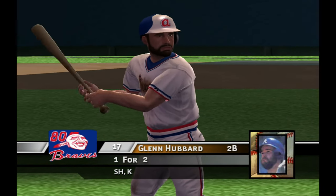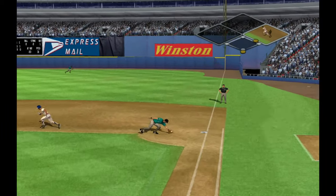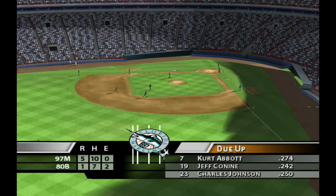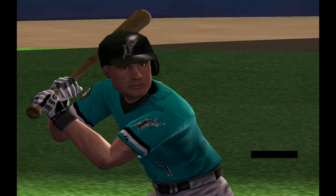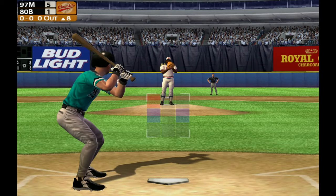Stepping in, 1-for-2, Glenn Hubbard. Hit to the right side. That'll end the inning with a runner stranded on first. After 7, the Braves trail by 4. The Braves turn it over to the pen. They've brought in the lefty, Larry Radford.